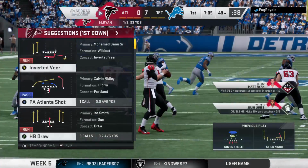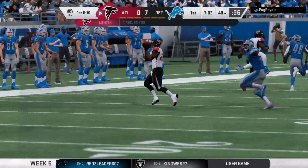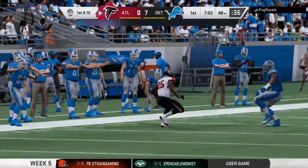And they work this well upfield across the 45. Good work after the catch. Going to net him 23 and a first.